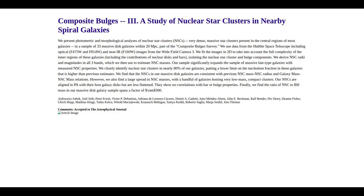We fit the images in 2D to take into account the full complexity of the inner regions of these galaxies, isolating the nuclear star cluster and bulge components. We derive NSC radii and magnitudes in all 3 bands, which we then use to estimate NSC masses. Our sample significantly expands the sample of massive late-type galaxies with measured NSC properties. We clearly identify nuclear star clusters in nearly 80% of our galaxies, putting a lower limit on the nucleation fraction in these galaxies that is higher than previous estimates.